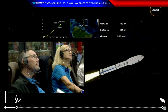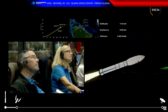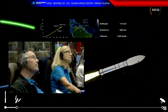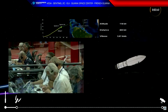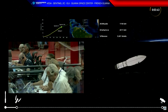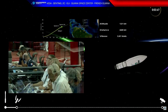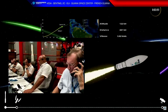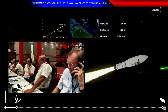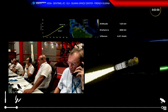Our altitude there on the top right-hand side, 113 kilometers above the Earth, and bottom, the vitesse is our speed, traveling at nearly 4 kilometers per second. Separation there of the second stage, and there's a short delay before we then get the ignition of the third stage. That's to avoid any collisions up in space. Absolutely.